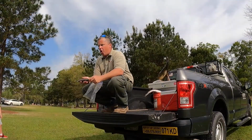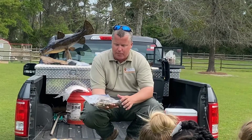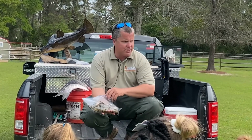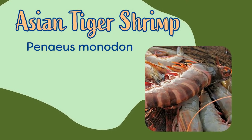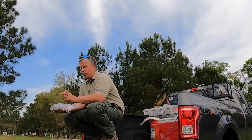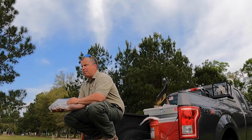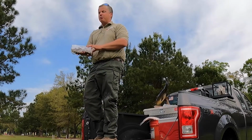This is actually called an armored catfish. Now armored catfish don't get really big. This guy's pretty big. So these are called Asian tiger shrimp. They get the name because of the tiger stripes on their back. Now these guys obviously are not native to here either, but unfortunately we now find these off the Georgia coast. These guys obviously are a threat to our native shrimp, which are much smaller, because again, they're competing for the same resources. In some cases, these guys are actually competing directly with our native shrimp.